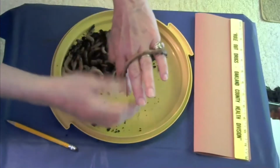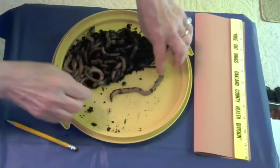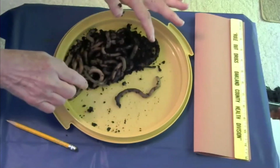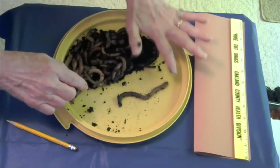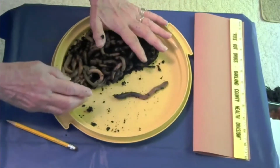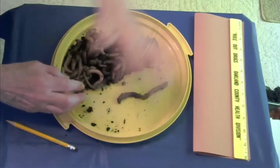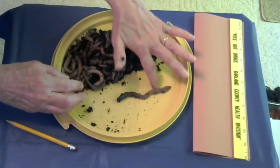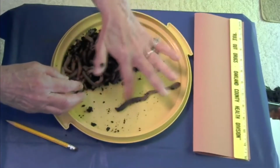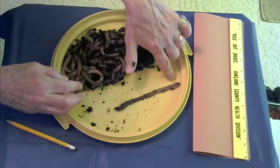So how can you tell which end of a worm is the head and which end is the tail? I'm gonna put this one down and see if he crawls. Let's take a look. I'm gonna bug him a little bit. Come on, buddy. There we go. Well, the most simple way is if they start crawling, the one that starts crawling and moving whichever direction he's going, that would be the head end. And the other one, there we go. So there's the head and there's the tail.